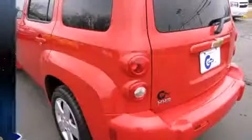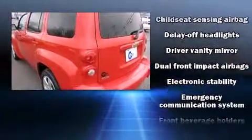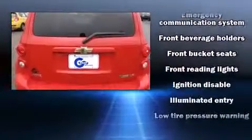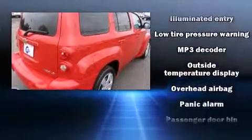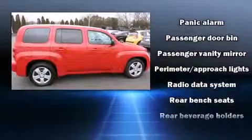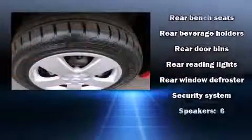All of the following features are included: delay off headlights, one-touch window functionality, a trip computer, and power windows. You and your passengers will enjoy the stereo system, which includes a CD player with MP3 capability and 6 speakers, enhancing the audio experience throughout the interior.